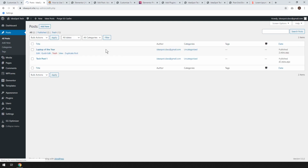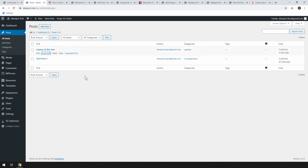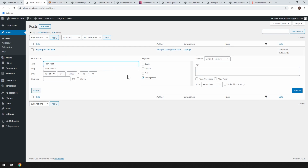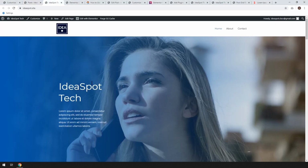So let's go back to our posts and laptop. Let's hit quick edit, and instead of being uncategorized, let's make laptop about laptops and click update. And let's make the tech post about tech and click update. So there we go. So our goal here is to add these posts onto our actual homepage.